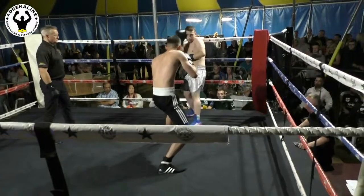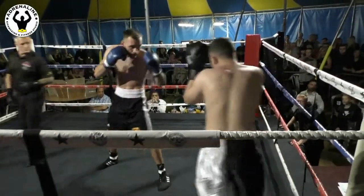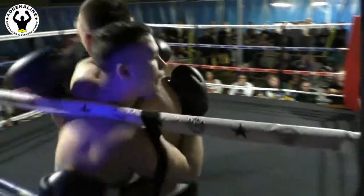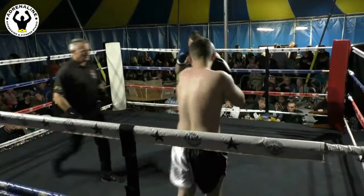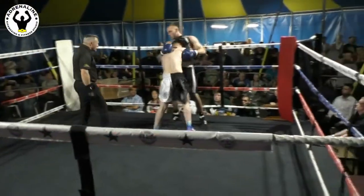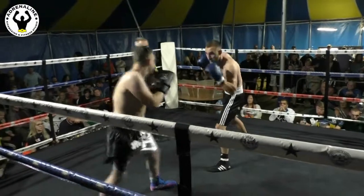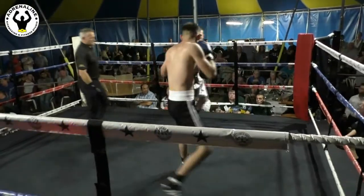And it's a tough job for Ethan, because if he's on the outside like that, he's going to get caught. He's going to get caught possibly on the way in and out. The only time he's got is when he's on the inside. And as we saw, when he's on the outside there, the body shots from Tom Thompson coming in at range. In contrast, Ethan really has to work hard at getting inside his man and working while he's there. Little nod there from the movement from Tom Thompson to stop him doing that.